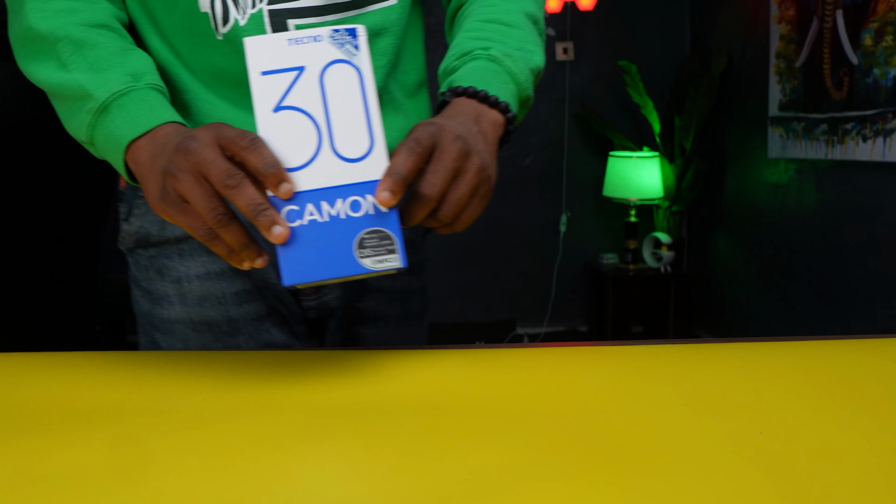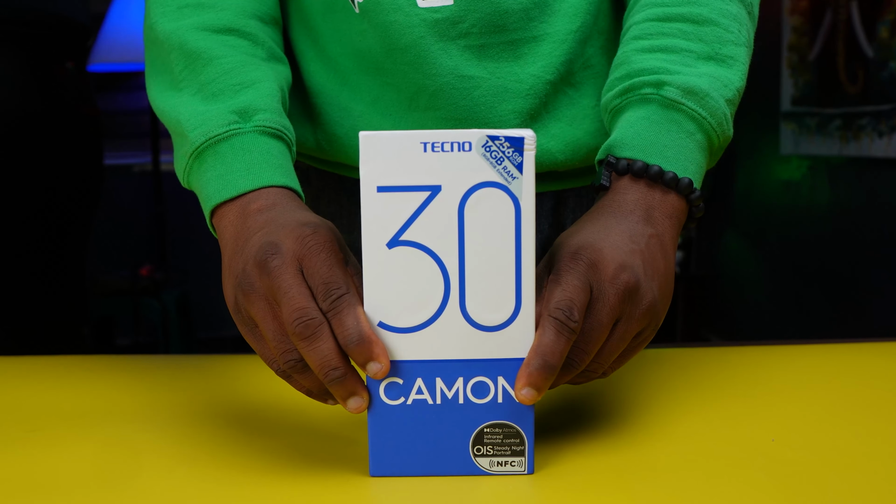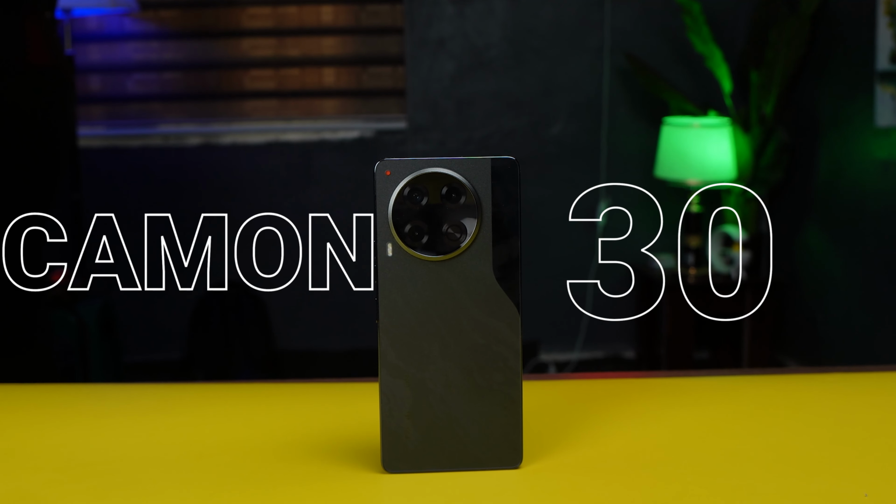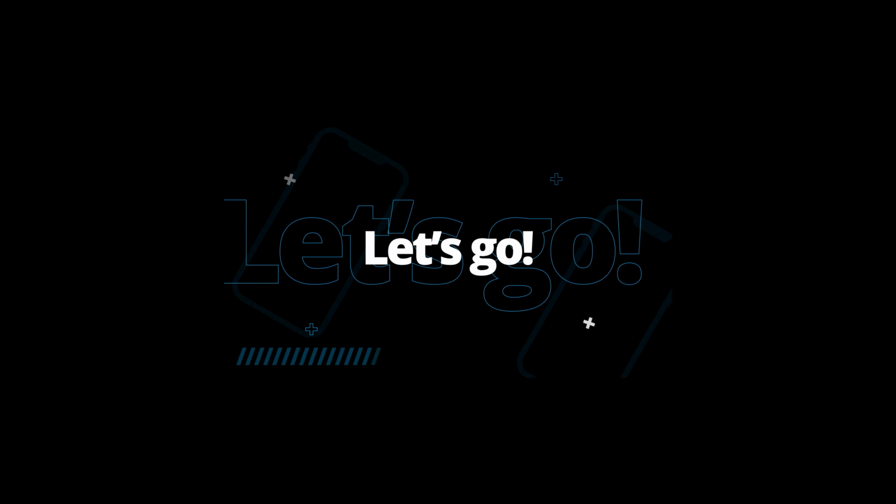Now this is the all-new Tecno Camon 30 that was recently launched in Nigeria. This year, Tecno decided to completely change the design of the Camon series and some other internal features of this phone. So let's talk about all of these and even more.